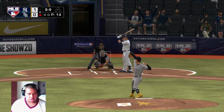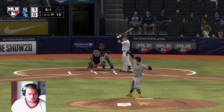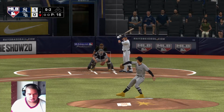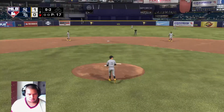To the plate now, Evan Longoria. He'll take a look at a slider here that finds the zone for strike one. Comes into play here at .273. 10 home runs and 31 RBIs. Reaches out for one and hits it on the ground to second. Reined in. And there's one down now.